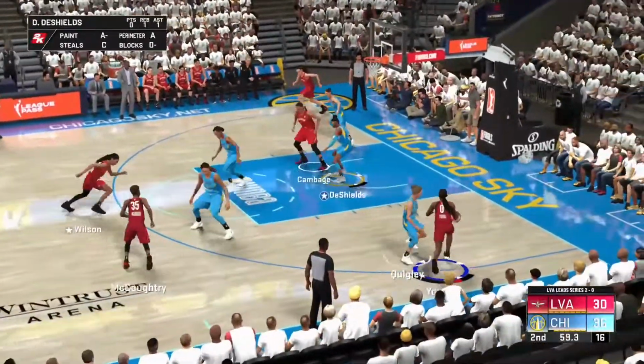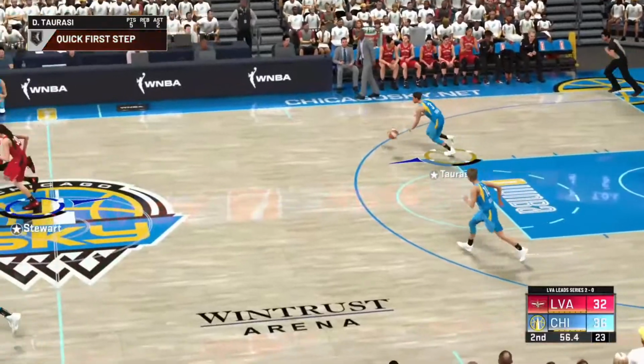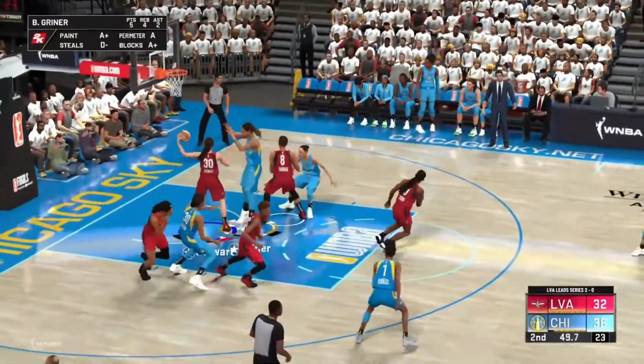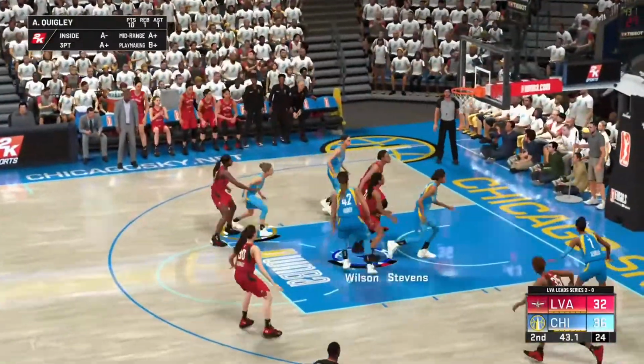Left side, Stewart. Young. Soft touch off the glass. Another for Young, and while she's a tremendous passer, when she's scoring like this, it adds another dimension for her team. Taurasi's shot is off. Great defense right there to prevent one of the best finishers in the league from converting in close.